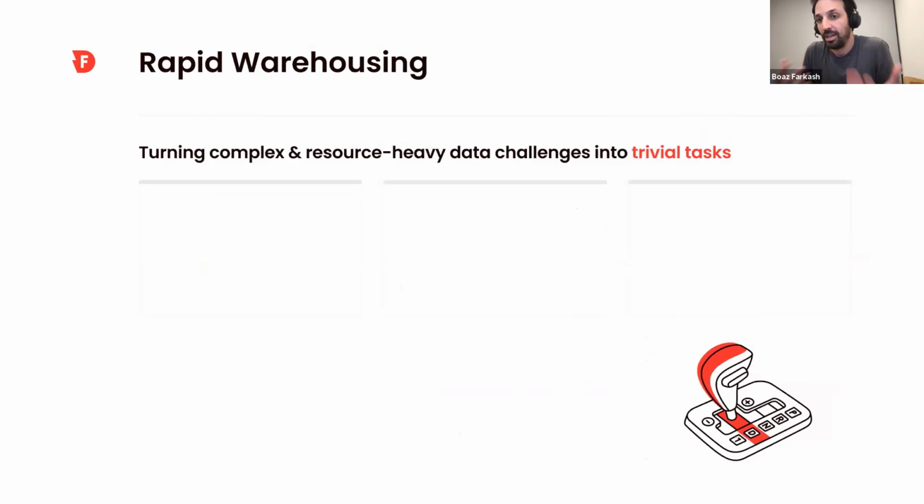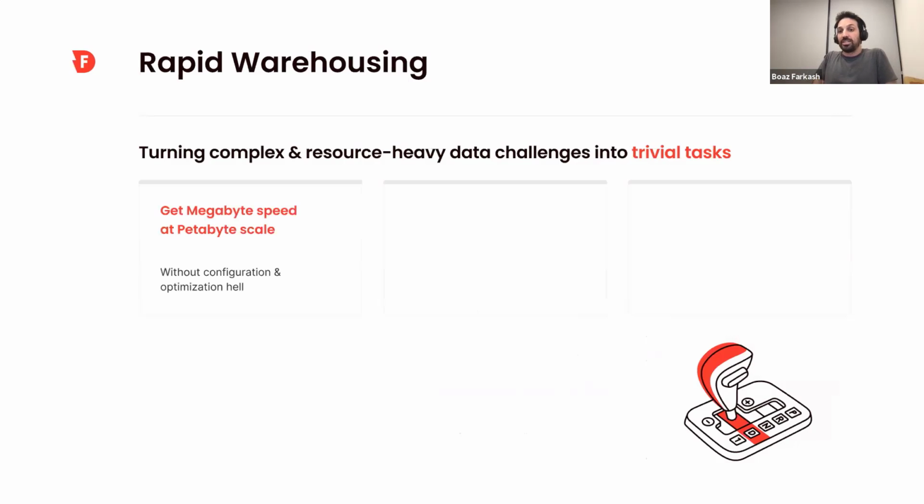Now, I want to give you a few other examples that at scale make a difference. Things that are very easy at Firebolt. We call that rapid warehousing. So for starters, it's just scaling in general. What happens when as time goes by, your data doubles, quadruples, and so forth. Typically, that's good news, meaning maybe you're getting more customers, more traffic, and so forth. But as data grows, typically it becomes more challenging to keep things performant.